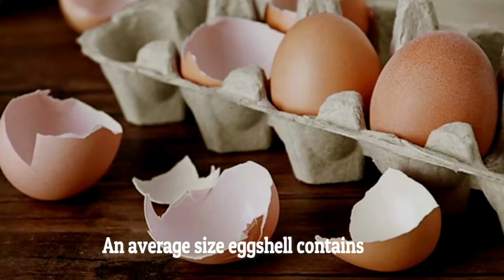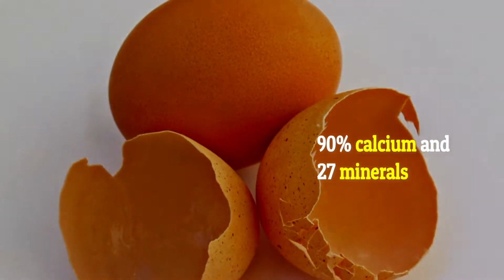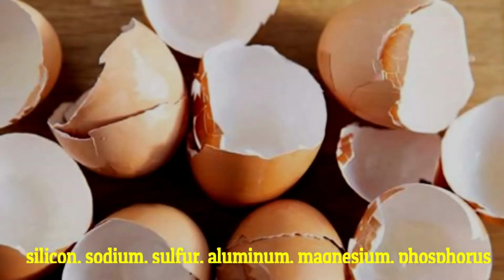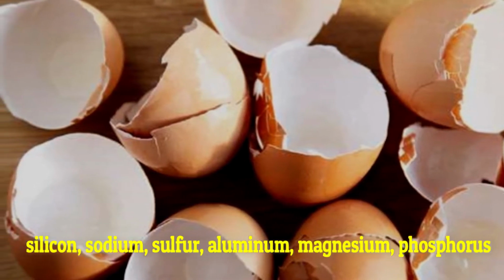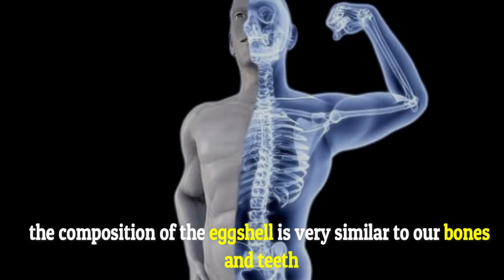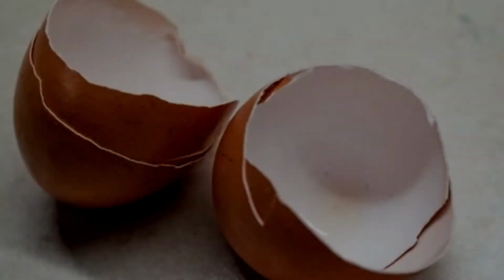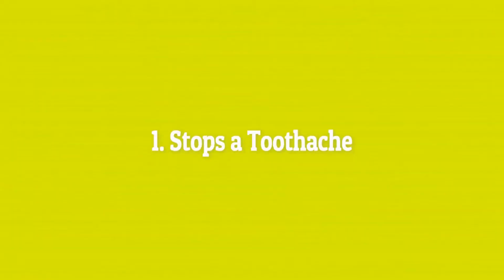An average size eggshell contains around 90% calcium, and it's also a natural source of more than 27 minerals, such as silicon, sodium, sulfur, aluminum, magnesium, phosphorus, and many more. The composition of the eggshell is very similar to our bones and teeth, which makes it easy for our body to absorb it.